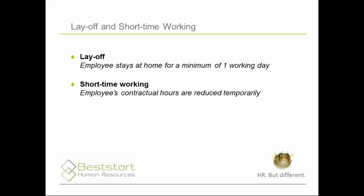Layoffs and short-time working were really common in the 1970s, particularly in manufacturing industries, but they came to the fore again in the more recent recession. And what they are, layoffs and short-time working, are used when you want to temporarily reduce your workforce, because today, tomorrow, the next day, you don't actually have enough work for them to do, but you are really confident that in the near future, so next week, the week after that, work levels will increase, and you want to maintain those experienced staff that you've been working with for years and years. So it enables you, just for a short period of time, to reduce your staffing levels whilst maintaining employment and maintaining your relationship with your employees.